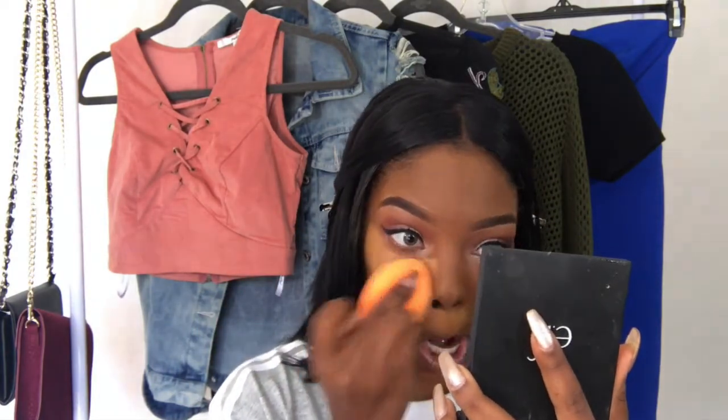I like to start on my eye, but you don't want to put it too far underneath on your eye right here close to that lash line, because as you can see, that's where your natural creasing is going to be.